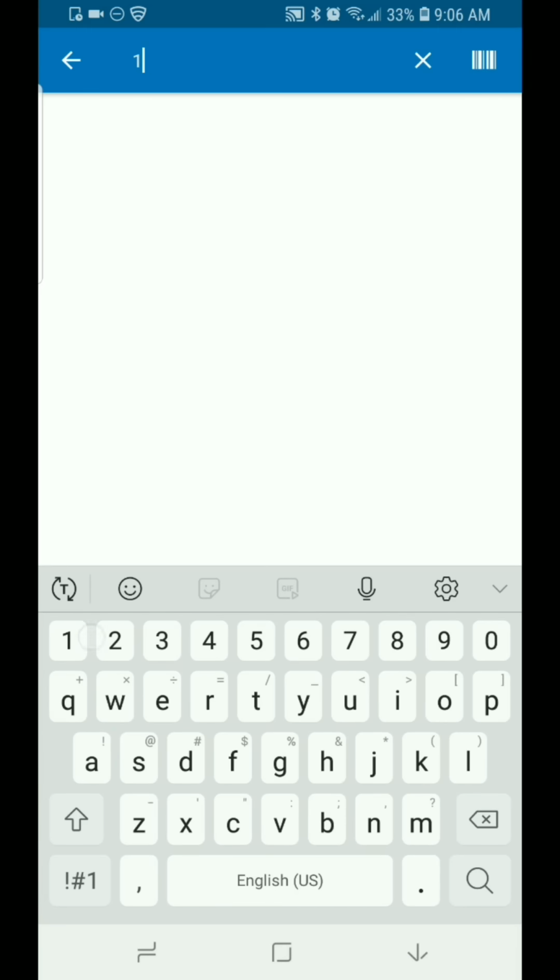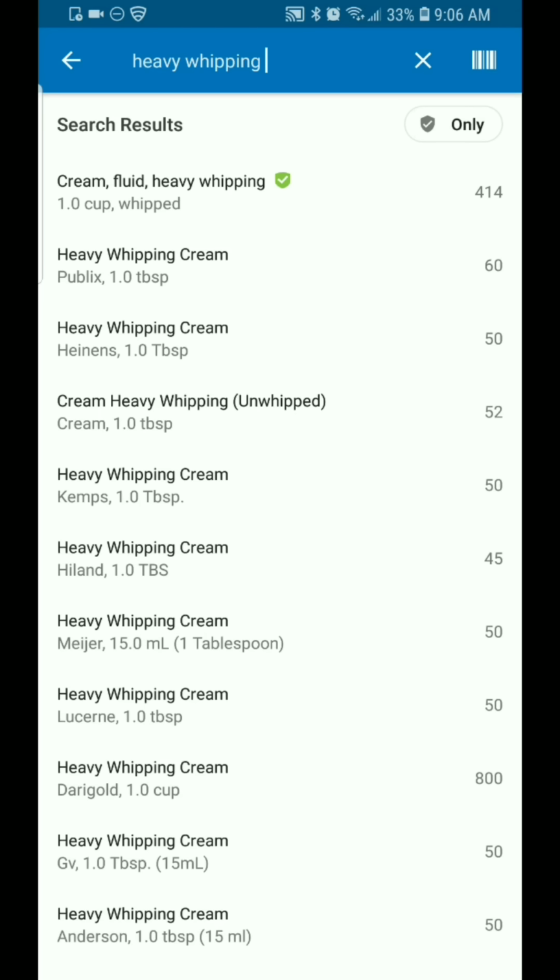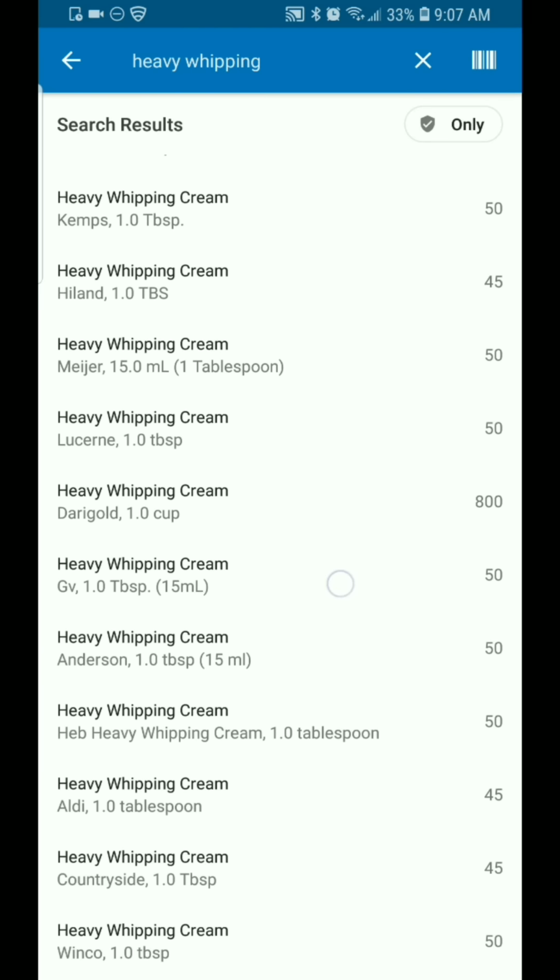We're going to add 1 cup of heavy whipping cream. So we're just going to put heavy whipping cream. And you don't even have to type in the whole word. Just like on Google, it'll bring up what is closely related to it. So let's keep it simple. We're just going to go with the one on top, Publix. Well, we're going to pick one that says heavy whipping cream just to make sure that we're close.